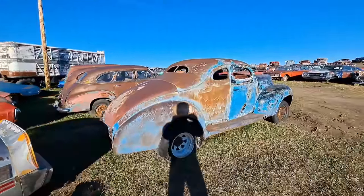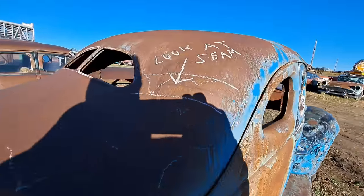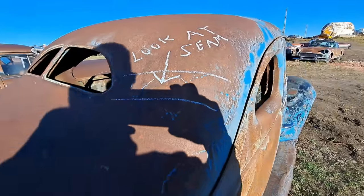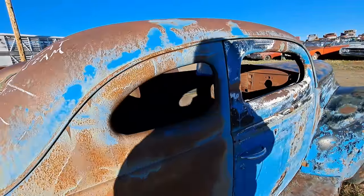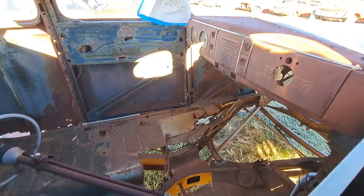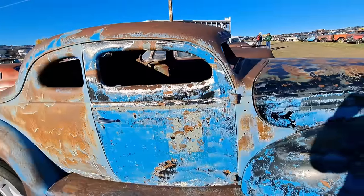There's a Ford coupe here. It's had the top chopped. Looked like a '39 Deluxe probably. It says look at the seam. Yeah, they did a good job chopping that top. Can hardly tell it was done. Look in there. Needs an interior, but a good hot rod project or rat rod project.